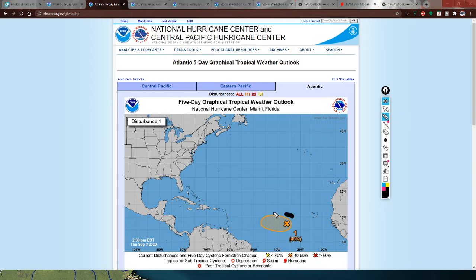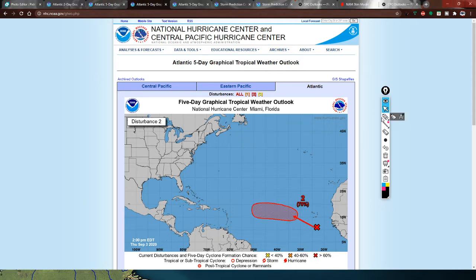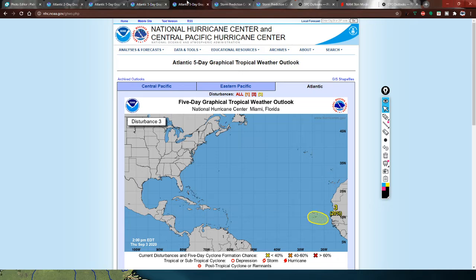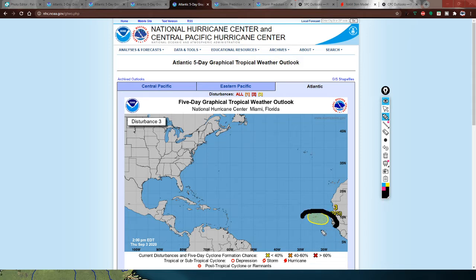This storm here has a 40% chance of development in this area for the next 5 days. This one, disturbance 2, that we were just talking about, that I put on the thumbnail, has a 70% chance of development. I think it might move into this area possibly, if it does become a tropical storm or any of that. And then we have another storm that hasn't developed yet, disturbance 3, with a 20% chance of development, but it's not developed right now.